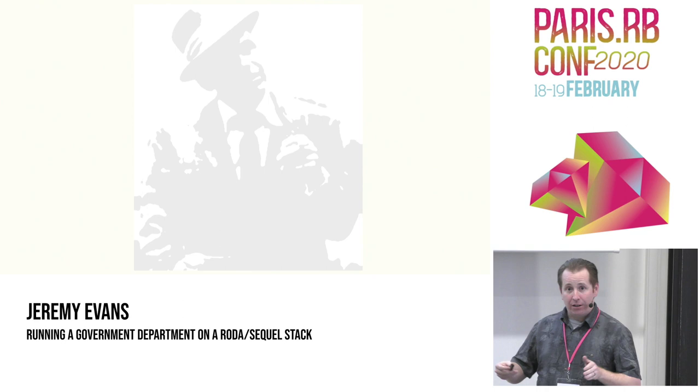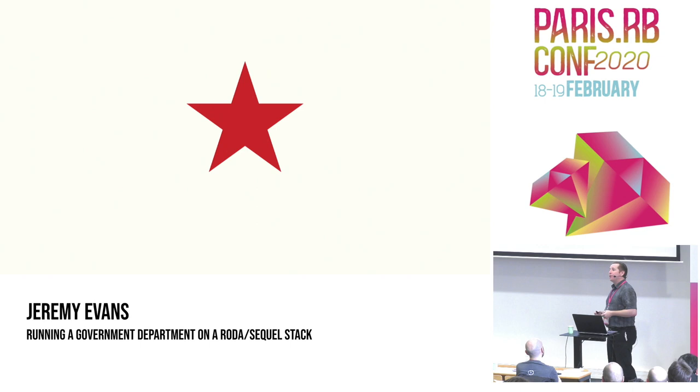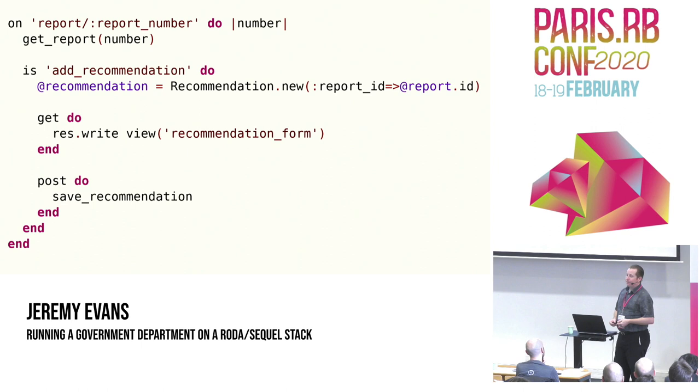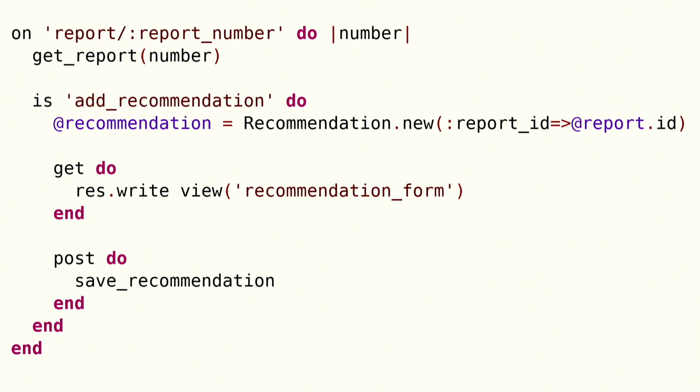Now, in 2014, I was exposed to the routing approach used by Cuba, and I saw how it addressed the complexity issues that we were having in our Sinatra applications while still being much simpler than Rails. So with Cuba, routes are handled in a nested fashion, which naturally dries up code while still keeping the route handling localized. And this resulted in significantly easier to understand code, at least for me.